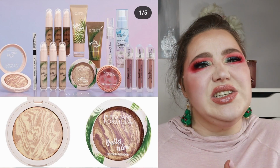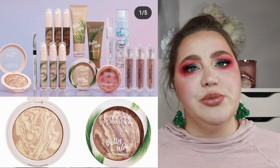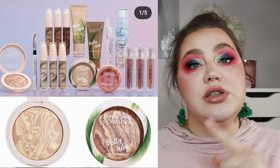But they are also just 6 shades, which is not the best thing. And the other products are just 1 shade because, listen, it's Physicians Formula. We all know they do have a really, really bad color selection. But again, I would be interested in these products.